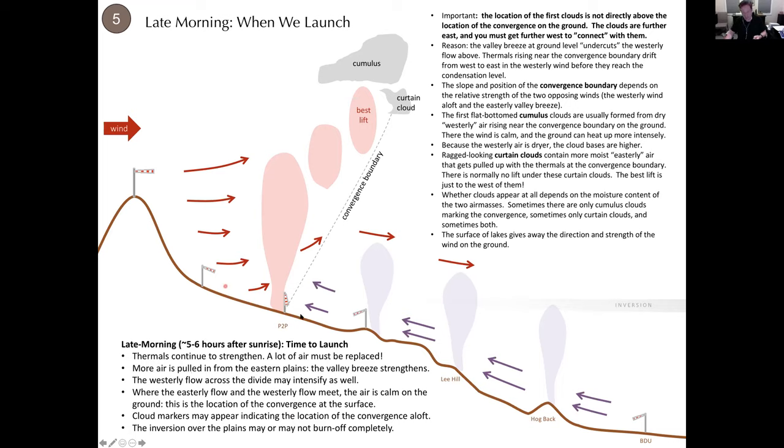And very often where these two flows meet, you will see the air is pretty calm on the ground. You've got westerly airflow on this side, and you've got this easterly airflow on this side. Where those two meet on the ground, the air is still, but the air has to go somewhere, and this is where it goes up. So this flow is enhancing these thermals, and this is where the air starts to rise and the convergence forms.